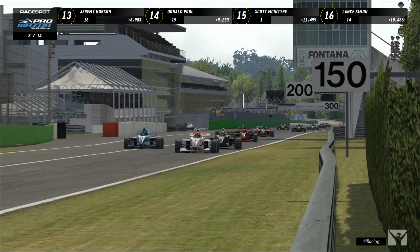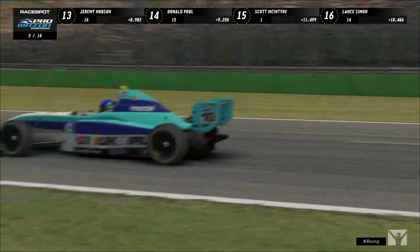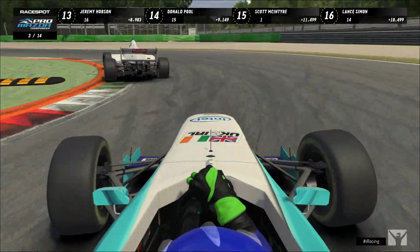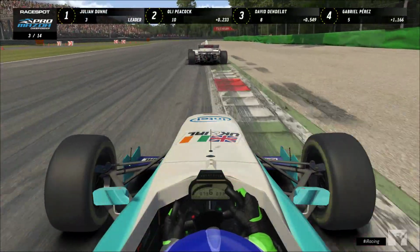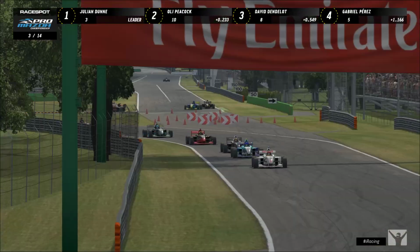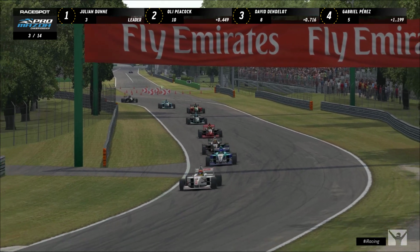Just gives the inside to the 10 of Ollie Peacock, but David's going to have the slipstream, but Ollie's going to pull in the second regardless. I think pulling out of the throttle a little bit there with David Dendelo, so he's going to lose that second spot. And as you can see, Ollie Peacock up into P2. Now he's going to be the one who has to fight with Julian Dune.